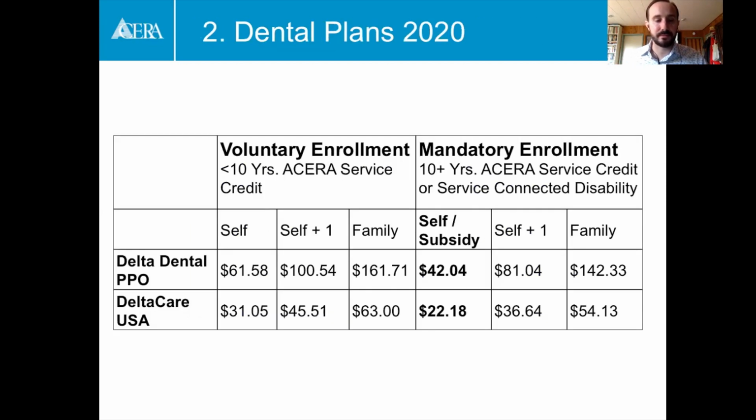Okay, so that's medical coverage and the monthly medical allowance. So on to dental plans. There are two plans here, Delta Dental PPO and Delta Care USA. Delta Dental PPO is a nationwide plan. Delta Care USA is California only. And then there's two sides to the table here.